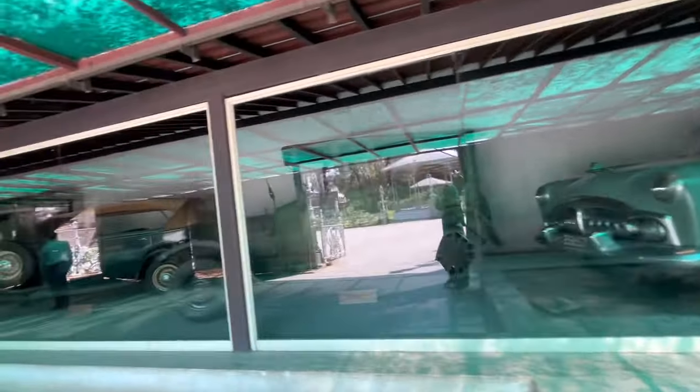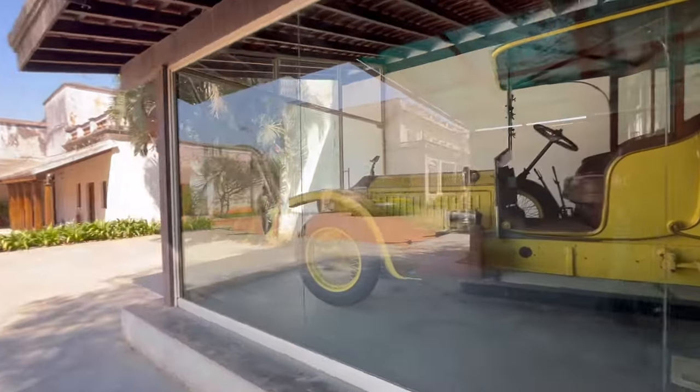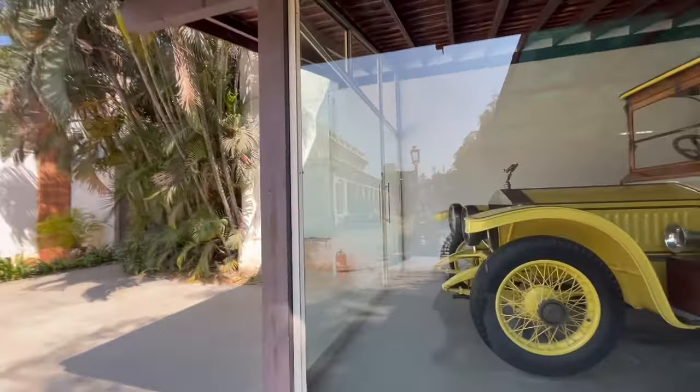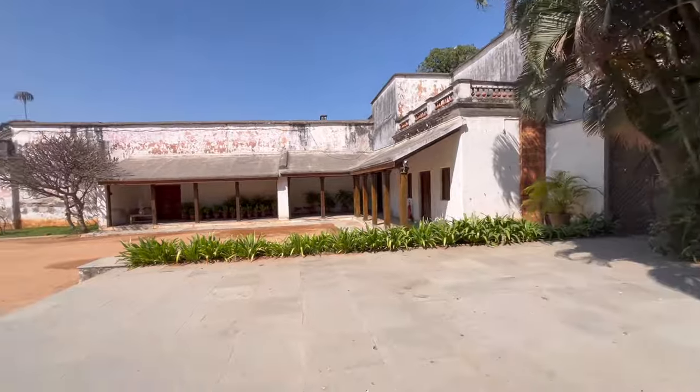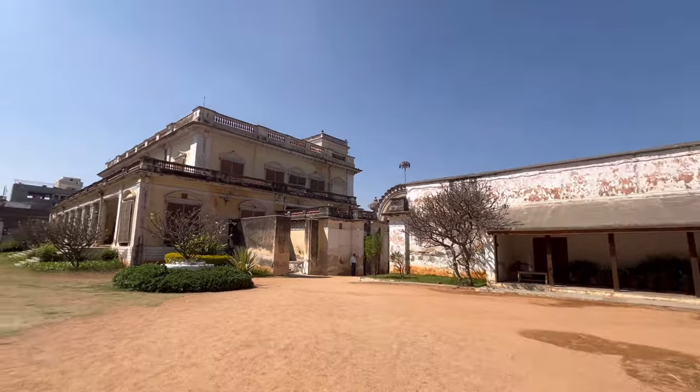I've seen some of these type of cars at Silmar. There's a museum close to where I live, and there's a whole bunch of these cars. So I've seen them before. That is pretty unique, actually. Nice yellow car. So for now, I think I'm gonna head back for sure and say goodbye to the museum for now.